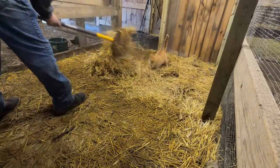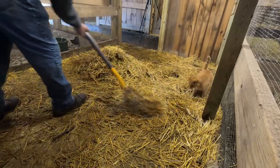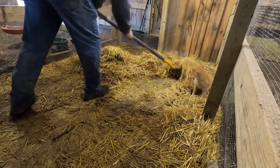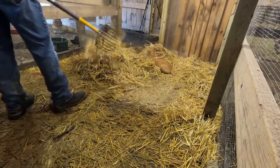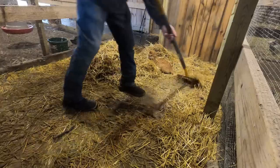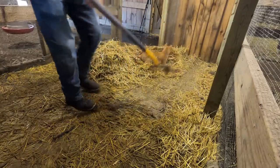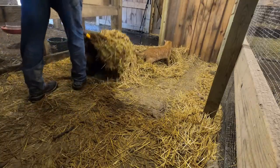Come here, Hunter. See anything? Any mice? Watch out, we'll get your tail. I don't see any. He's looking now. He's looking.